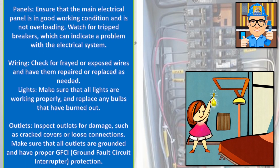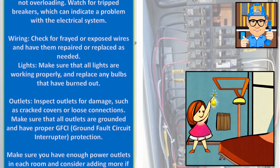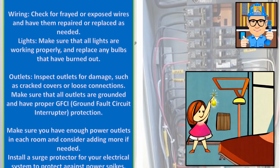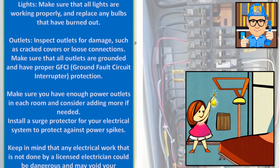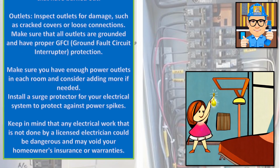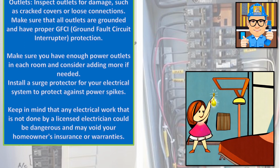Make sure that all outlets are grounded and have proper GFCI, ground fault circuit interrupter, protection. Make sure you have enough power outlets in each room and consider adding more if needed. Install a surge protector for your electrical system to protect against power spikes. Keep in mind that any electrical work that is not done by a licensed electrician could be dangerous and may void your homeowner's insurance or warranties.